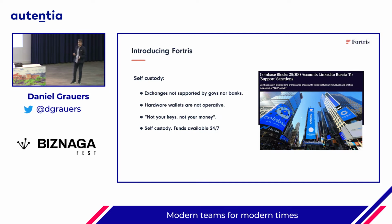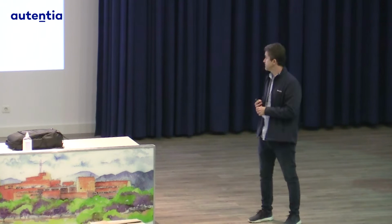And here I'm going to put a very recent example in the news: Coinbase, one of these exchanges, has blocked 25,000 accounts related to Russia, with all the problems happening these days with the war in Ukraine, and they decided by themselves to lock this with no intervention from any government, any organization.